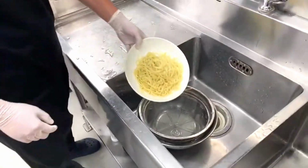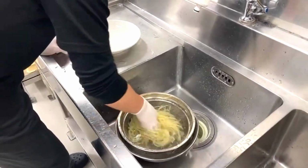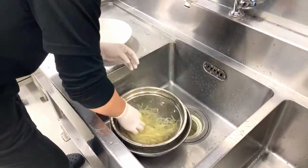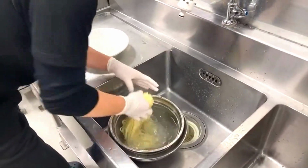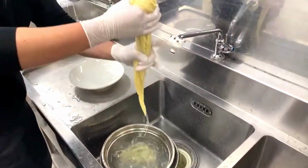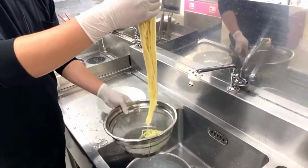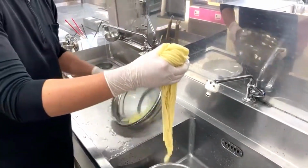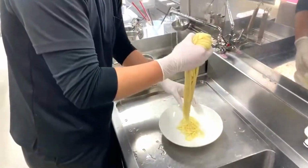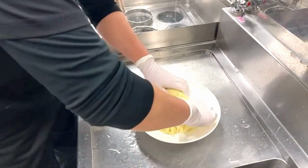で、きれいに整えたい場合はですね、水の中に泳がせながらですね、 so if you wanna make it look nicer, then you have the noodles swim in the water, right? And then straighten them up, and then squeeze the water out as much as possible, and plate it like that.